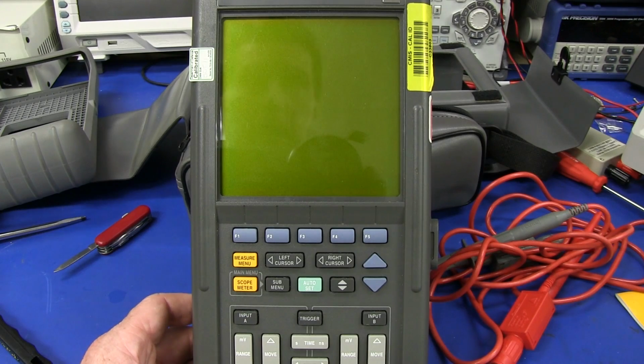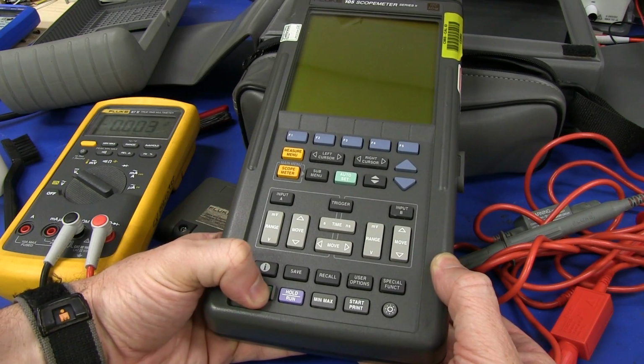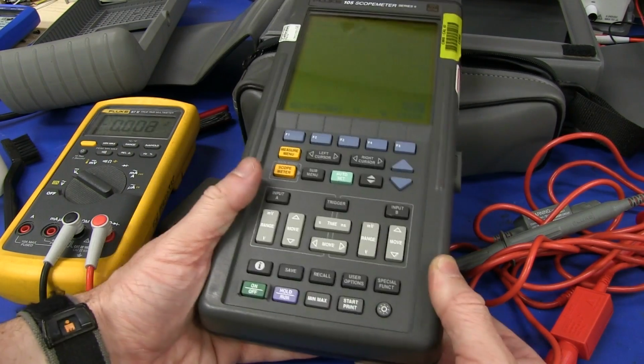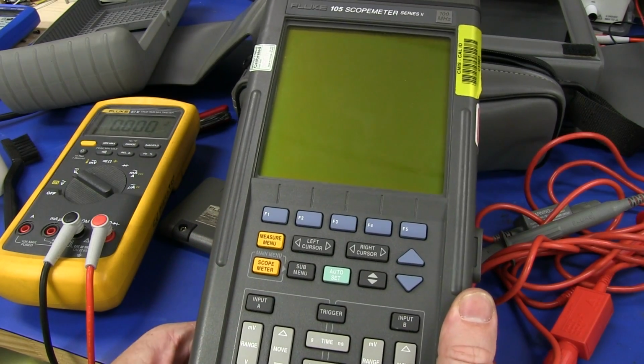Hello? Please come on. I can't get that to power up, so I'm not sure what the issue is. I'm probably going to have to feed in an external power into it and try that. Oh, no, there we go. I got it. You saw it. It booted.